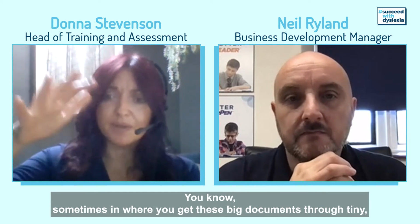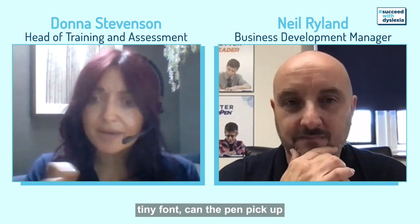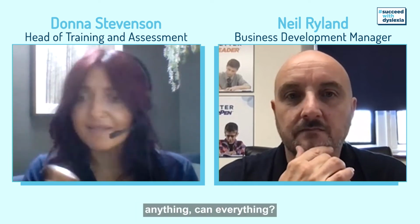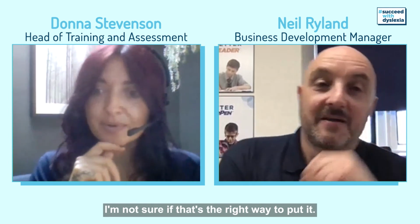Font sizes and so on. Sometimes in work you get these big documents through, tiny, tiny font. Can the pen pick up anything and everything, or are there some guidelines it needs? I'm not sure if that's the right way to put it.